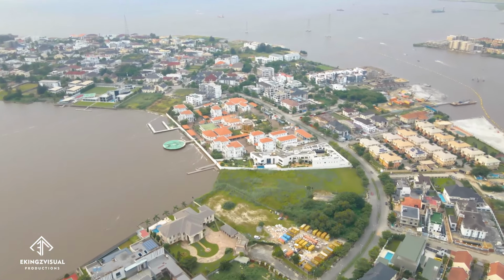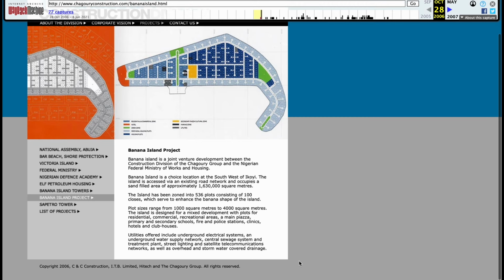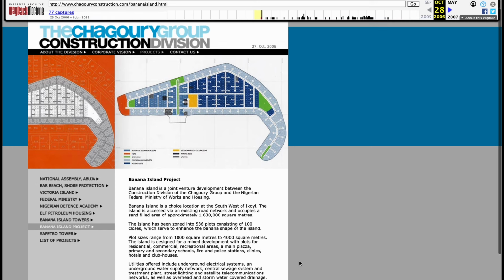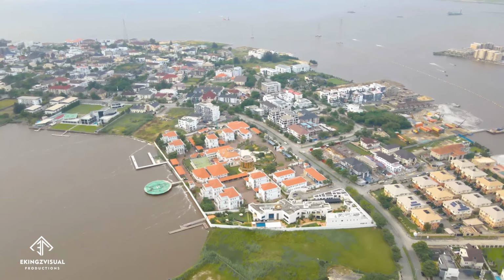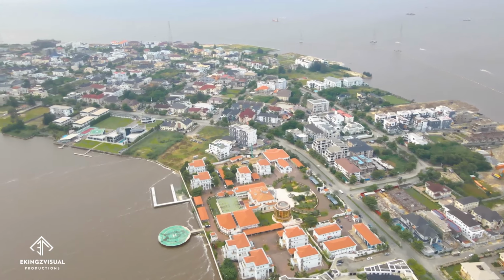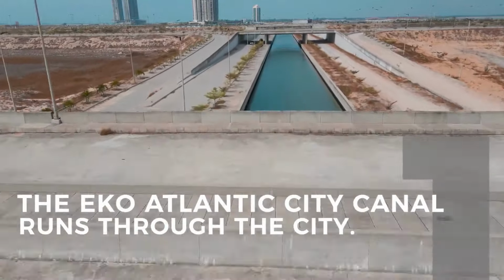You could find this information on their site, but it has now been wiped off. In fact, Chagoury Construction currently does not have an accessible website, and this can only be accessed with the cache of the website from several years ago. I wonder why. This is interesting because Chagoury Construction is a subsidiary under the Chagoury Group, and almost the same year, between 2007 and 2008, another subsidiary under the Chagoury Group, South Energy X, would begin the development of Eko Atlantic City.